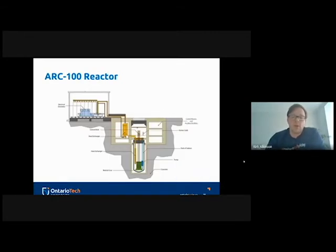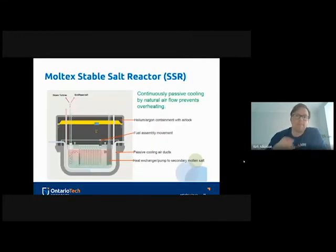Now, you'll see that I've only done a few slides there. That's because ARC, their design is at a lower level of readiness to NuScale. That doesn't mean it's going to be less good or better than NuScale. It's just that's where it is right now.